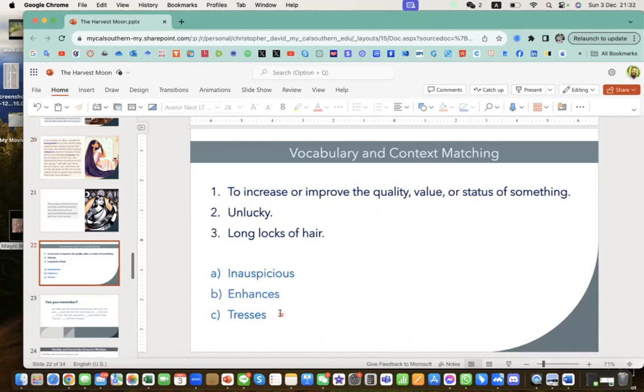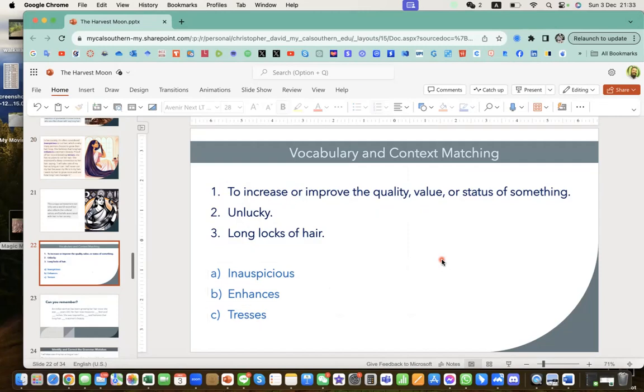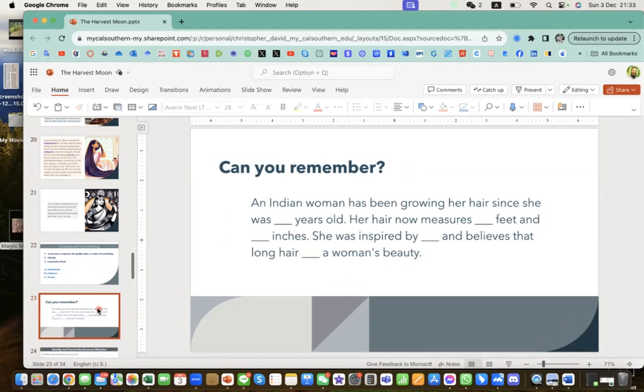Tresses, not a very common word. Even locks, right? I give an example of my beard, trying to comb through my hair, right? We've got dreadlocks or locks, and that's why these long locks of hair are also known as tresses. And again, there's that extra syllable, plural of tress, or I don't know if there is such a thing as a tress, but anyway.